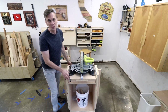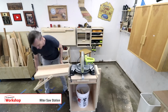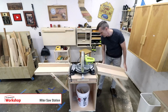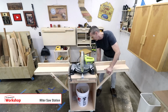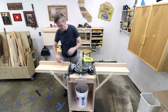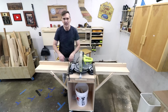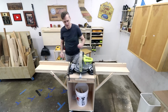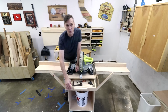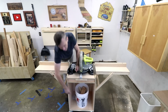This is my mobile miter saw stand. It takes up hardly any space, but it's got extension tables built into it. That way your lumber is completely supported all the way across. And I've got built-in extension fences so that you can clamp stop blocks to either side as you need. And I've added a drawer here for storing clamps or whatever accessories you have. And down here I've got just a cut-off bucket.